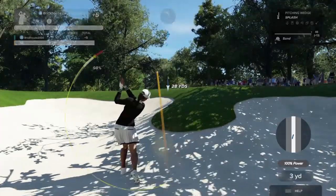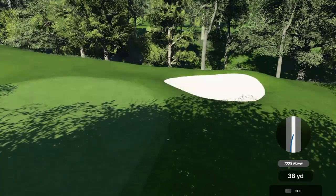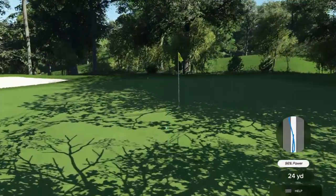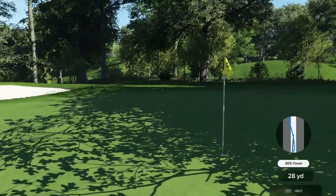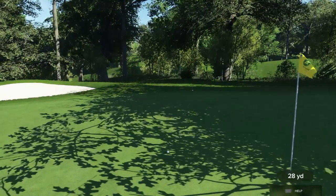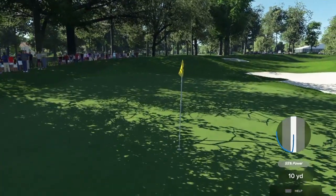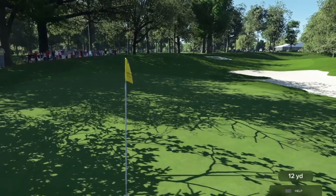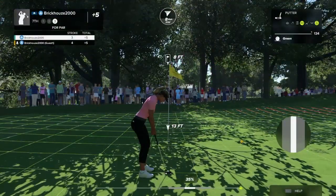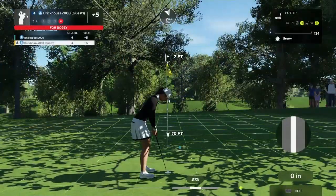Okay, out of the green side bunker. Let's have a nice up and down and skedaddle. And here's our second shot on the seventh. Setting up for our third shot. Okay, par putt coming up. Looking good. Oh. This one's 7 feet away.